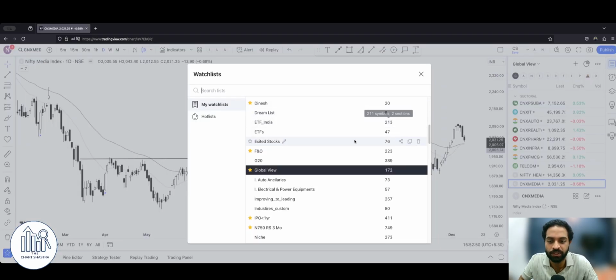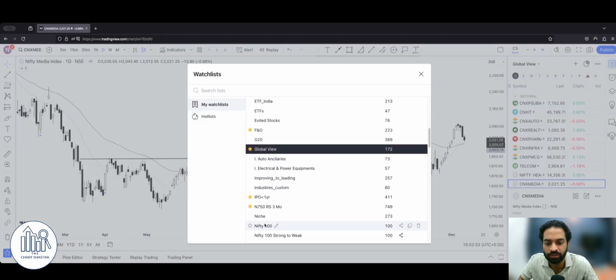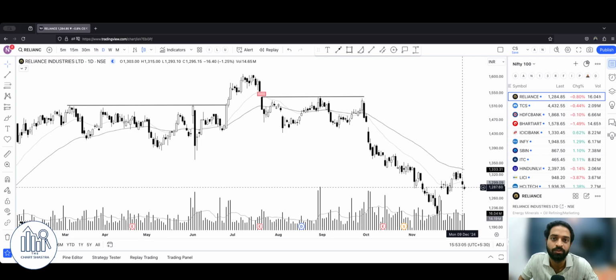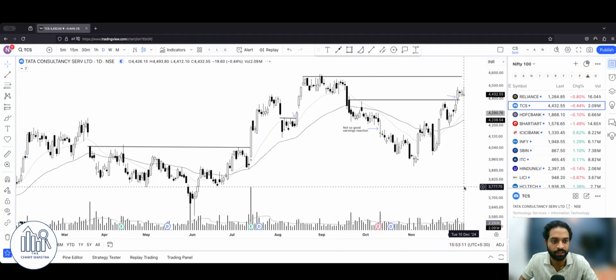So let's begin our analysis with Nifty 100 stocks. Starting with Reliance, I've been telling that Reliance is getting weaker and weaker. This is the major reason Nifty is not moving much while the other stocks are moving. Since Reliance is one of the heavyweights, it is impacting the index.